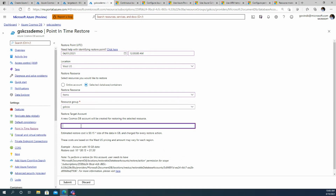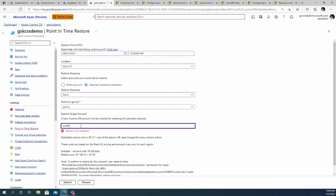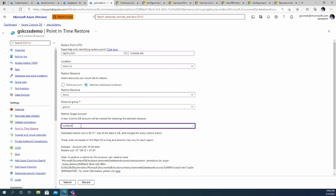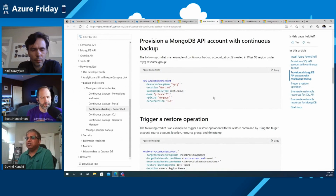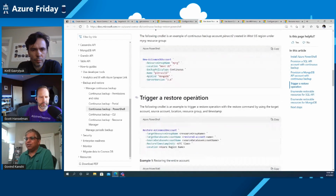And this time, I would choose something which I would not have done earlier. So let's say, that's the similar mechanism, and very simply, you can go forward and submit it. You can do all these things through PowerShell, so the creation as well as restore.